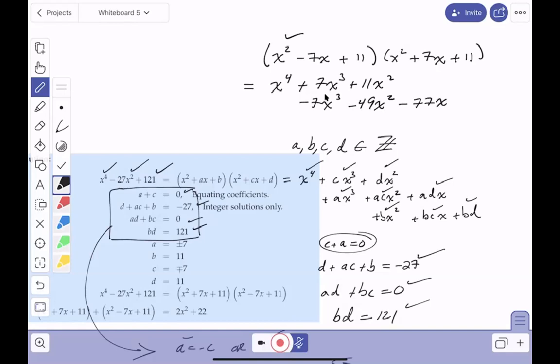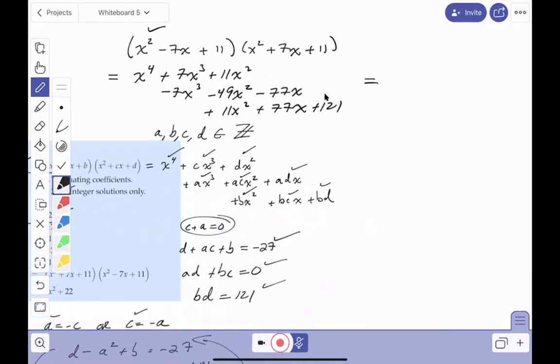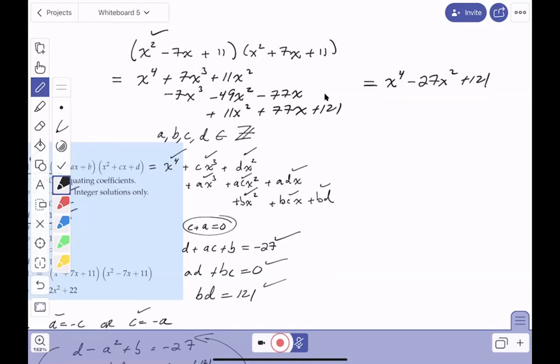Let's keep going. Plus 11x squared plus 77x plus 121. Again, I've got to add it all together. I hope my try is going to work. And what do you get? You get x^4, and then you get no cubes. And then what do you get? You get 22 minus 49, which is minus 27x squared. And you get plus 121. Is that what we wanted?